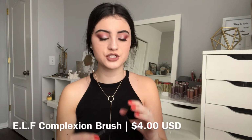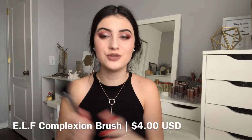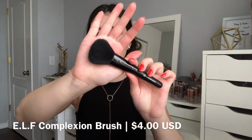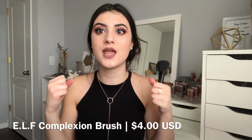I'm gonna mention this brush right here because I do use it a lot, but I don't have a concrete use I use it for. This is the e.l.f. Complexion brush, and what I like about this brush is you can use it for so many things. So if you're on a budget and you want just a really strong brush that you can use for basically half your face, this is a great one.